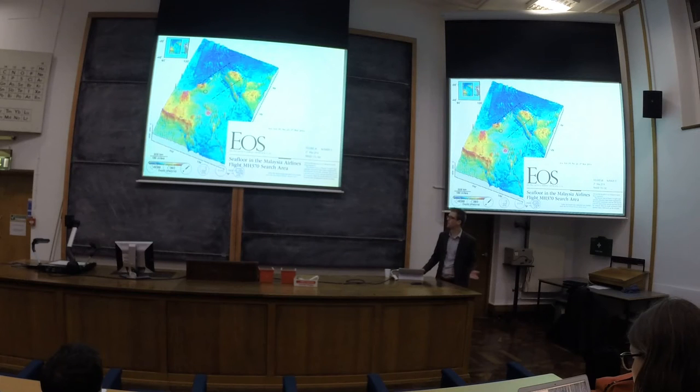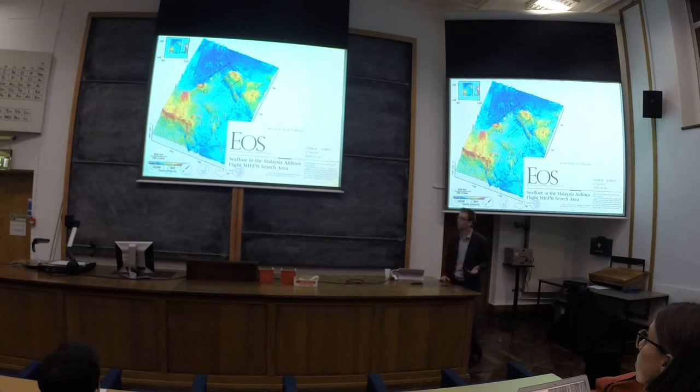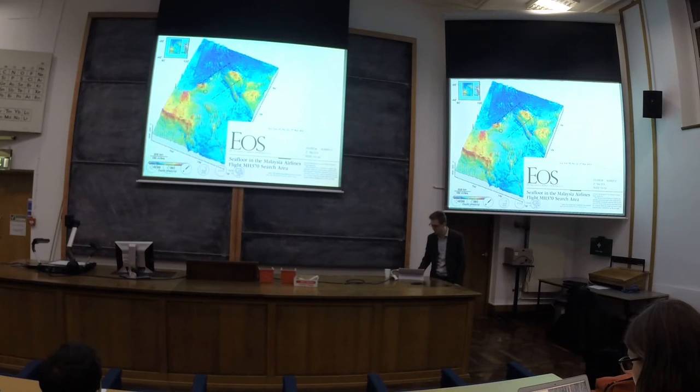shows the spiky seafloor. Now there's a lot of vertical exaggeration on this. Often to make the seafloor look sexy, there's a lot of exaggeration of the seafloor. But there are very prominent peaks that are several kilometres high. And these have come as a bit of a surprise to some of the hunt for MH370.